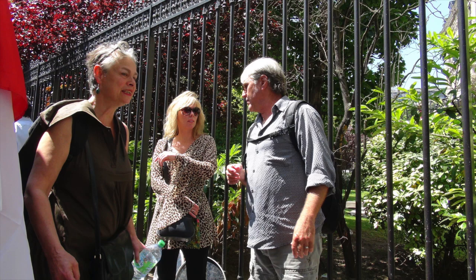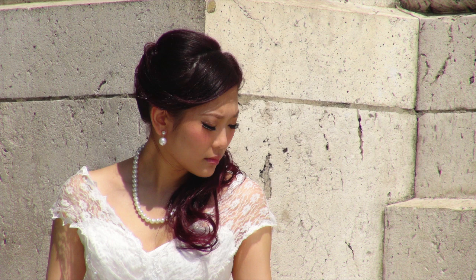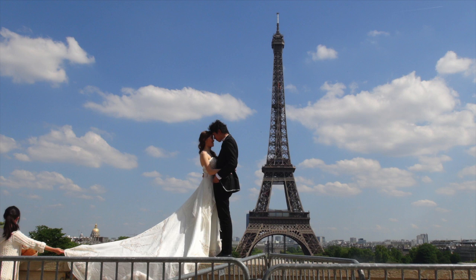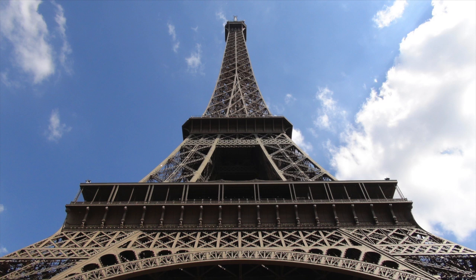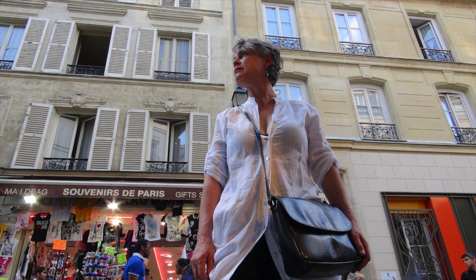Nice, rich color. Really good detail. Little wedding action happening there in the city of love. Look at the detail in the Eiffel Tower. All right, and that's my Parisian wife, Lori, who gave us the grand tour of Paris. Ooh la la!